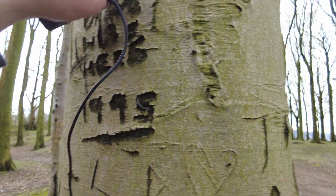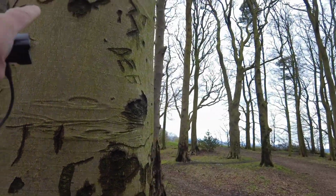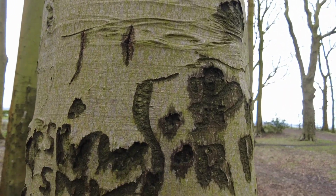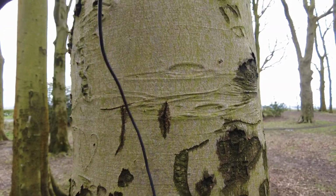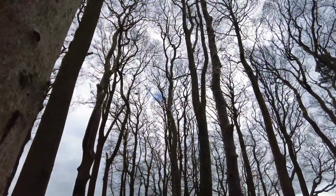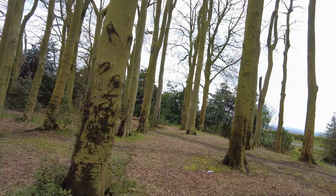And as you see, the tree grows up. These have got really higher up. 2003. So I'm guessing as the tree kept growing, it grows up from the base, getting higher and higher up. It's quite cool. How cool is that? Let's go and check out this one.